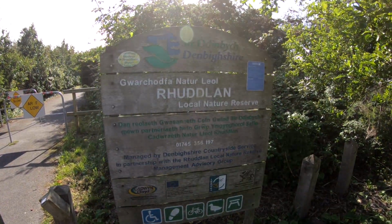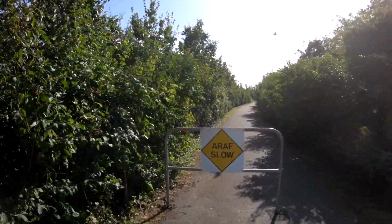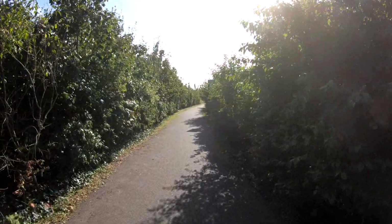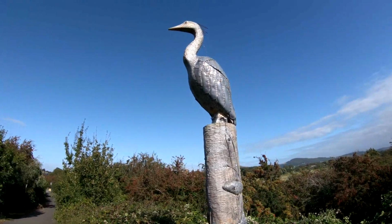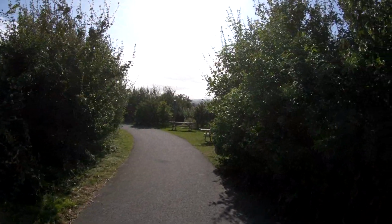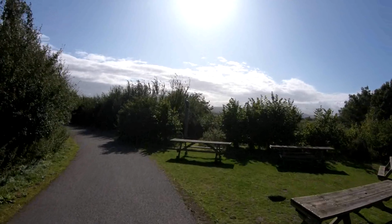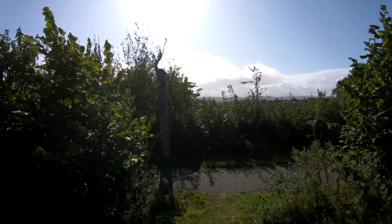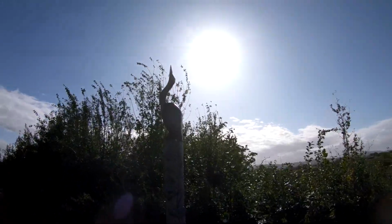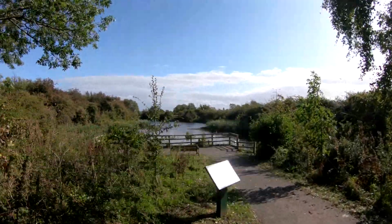Across the River Clwyd from the castle, local nature reserve. I'm just going to have a quick look in here, walk around the pool while I'm here. Quite a few of these sculptures. Grey-headed. Another heron or cormorant? Looks like a heron, but I'm not sure if it's supposed to be a cormorant. A family of swans.